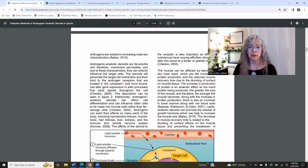All right, let's go. I'll read you this part here. Androgenic anabolic steroids are fat soluble and therefore membrane permeable, and due to these characteristics, they can directly influence the target cells. So we're going to get into the target cells here. The steroids will penetrate the target cell membrane and then bind to the androgen receptors that are located in the cytoplasm, and once bound can alter gene expression or alter processes that send signals throughout the cell.